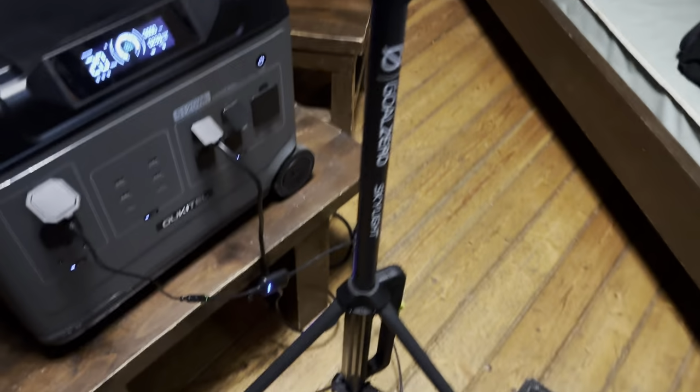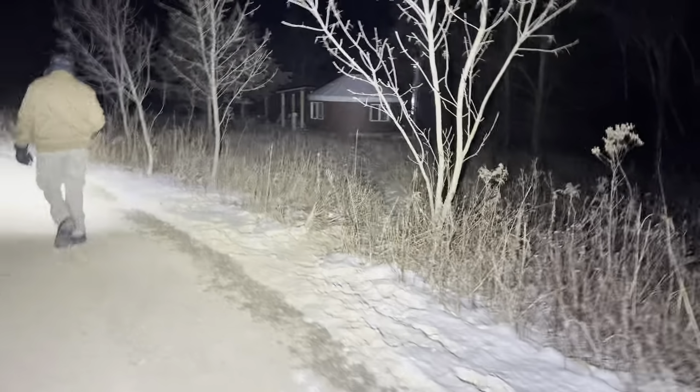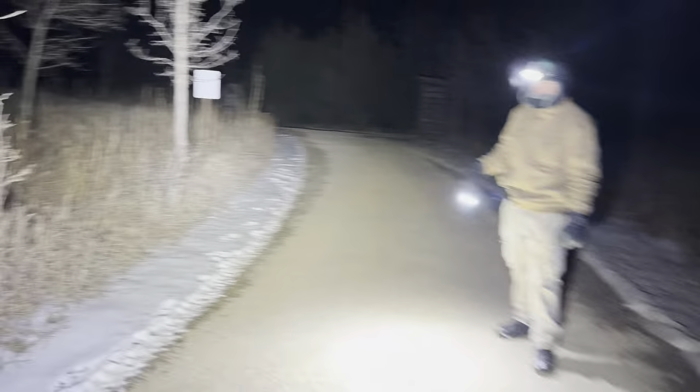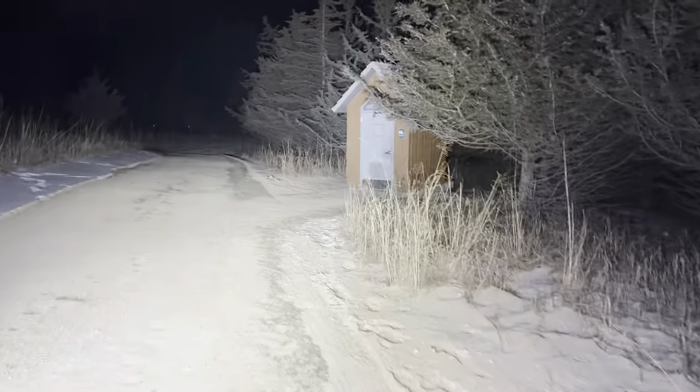Here we go. Keep it on low. Let's roll into the dark. Bye-bye, yurt. There's another yurt right here. You guys can see. Nobody's there. No one's in none of this, dude. I know. I don't think there's going to be anybody here tonight. We got wood right here, too. It's nice we got a bathroom here.